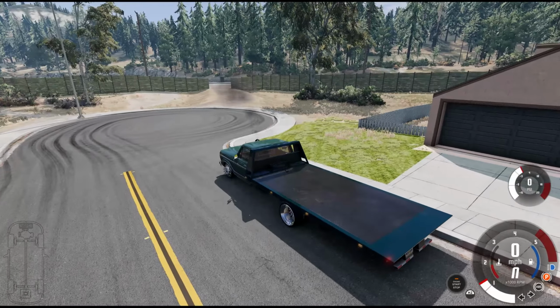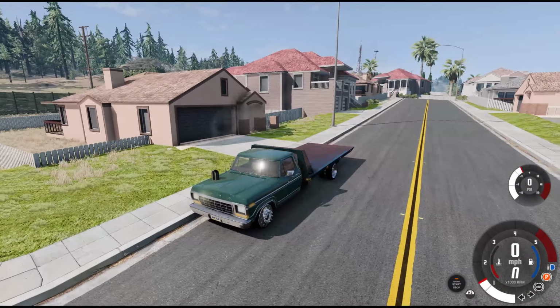We're going to restore it because it's messed up badly. We've got to give it a jump start, and we've also got this pretty sick tow rig.